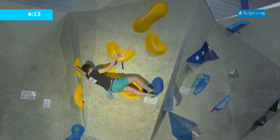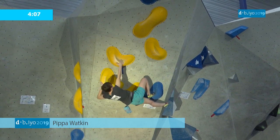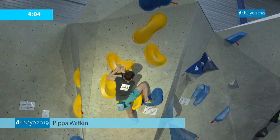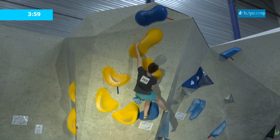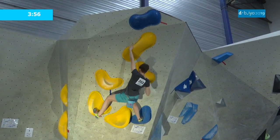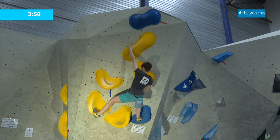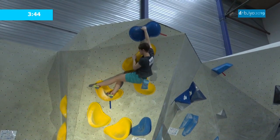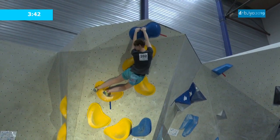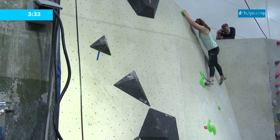Seems like the boulder has remained the same, unchanged. Pippa Watkin from Great Britain is using her shoulder strength to maintain on the wall right now and sticking that move. She had to open her chalk bag. You see that? It was still closed. And she's just cruising, like a warm-up boulder, cruising through boulder number 1. Oh, that's a long rest. That means 8.5 minutes of rest.